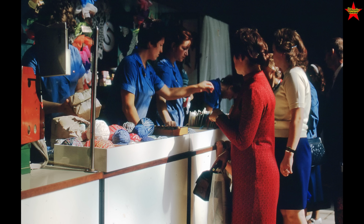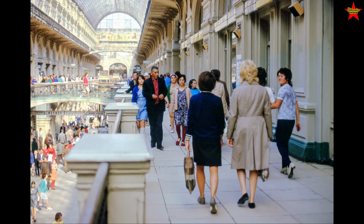Next slide looks like people buying stuff for knitting. And what's interesting, you could see 3 salespeople in that small area. So in the Soviet Union, there was a job for everyone and 100% employment. I like this shot a lot. So you see customers and you see the general setup of the GUM store.